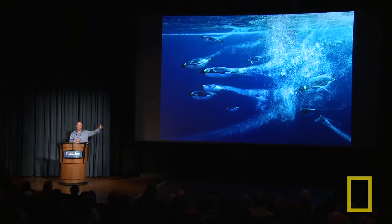And as I swam into these penguins, into these bubbles, this is one picture, and the next picture, which is 1/10 of a second later, you can't see anything. It worked. I'm just surrounded in a sea of bubbles, looked like stars, and there was no chance of seeing a penguin. Incredible escape strategies.